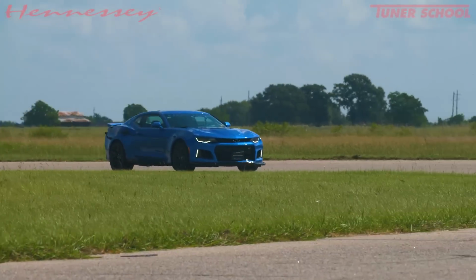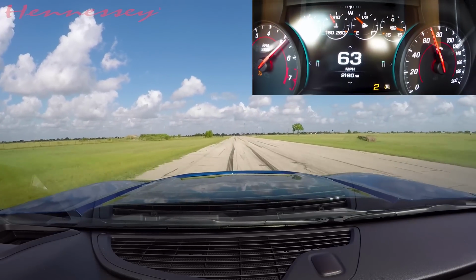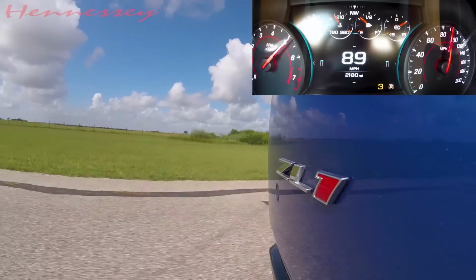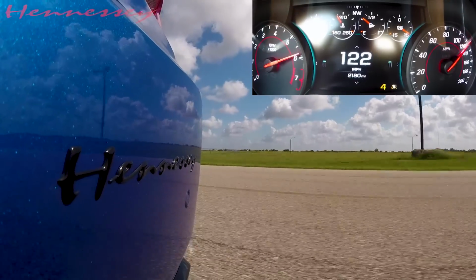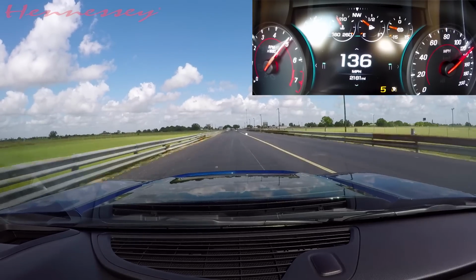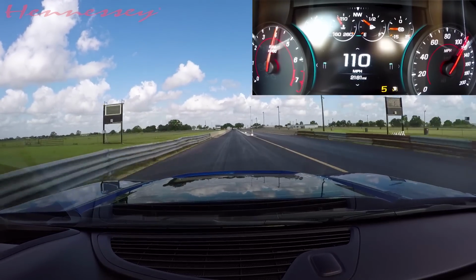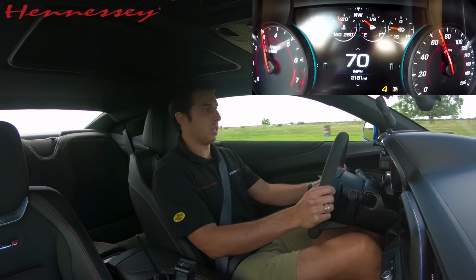Let's see what this thing has got. Almost 140 on the back half of our track, which is a really impressive number.